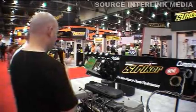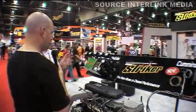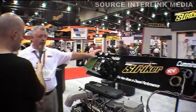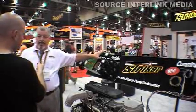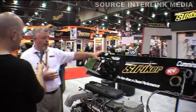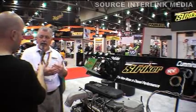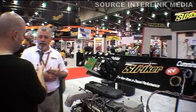Now, are these stackable, or can they be interfaced? Certainly, all of ours can be stacked. You can run a power module. You can run the turbo timer. We have a transmission controller, so you can adjust the shifting points. We have wastegate controllers. These can be stacked and used in conjunction with each other.